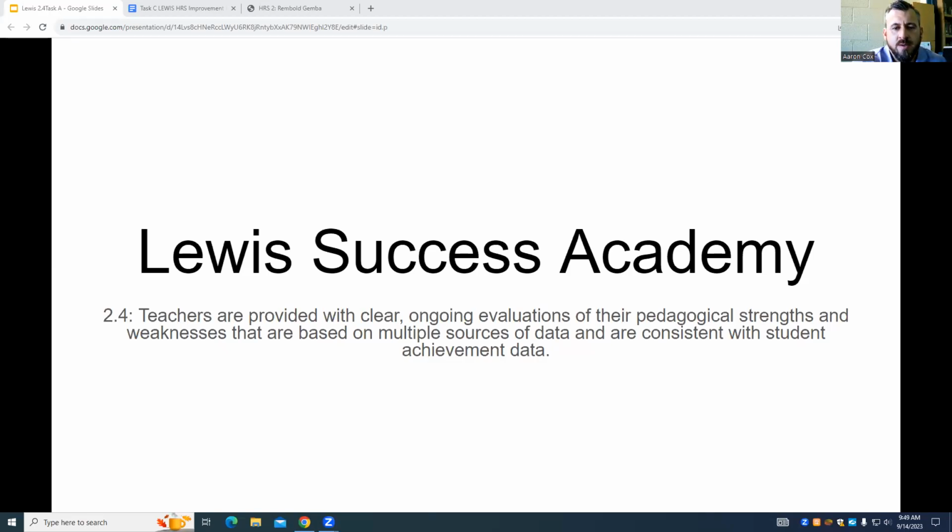Lewis Success Academy, presenting HRS Indicator 2.4. Teachers are provided with clear, ongoing evaluations of their pedagogical strengths and weaknesses that are based on multiple sources of data and are consistent with student achievement data.